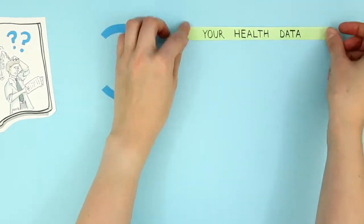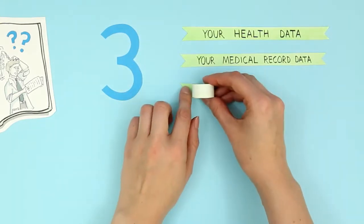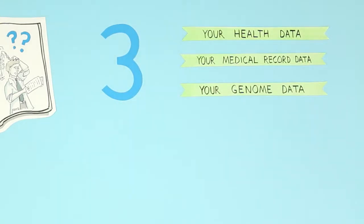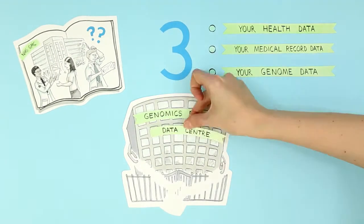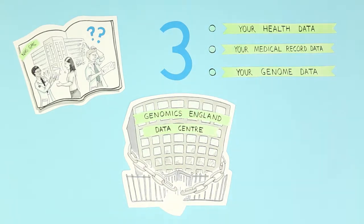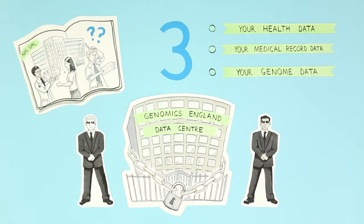To really understand, we need to know from medical records what happened to you in the past and how things turn out for you in the future. We put them all together. Then we put them in the Genomics England data centre. It's located in a high security facility. That's how important your data is.